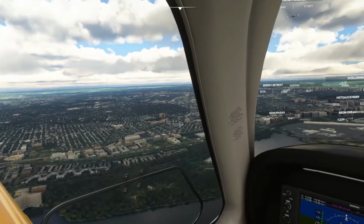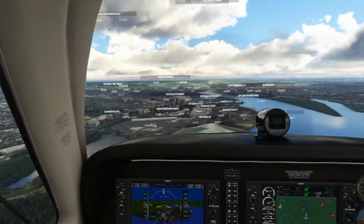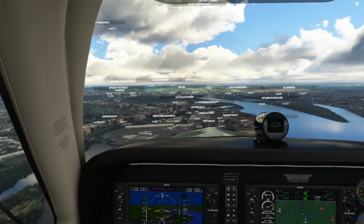These A320s in the airport must think they're getting mobbed. A swarm of very angry bees.